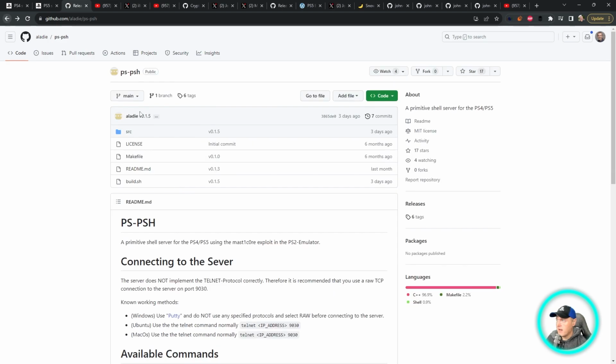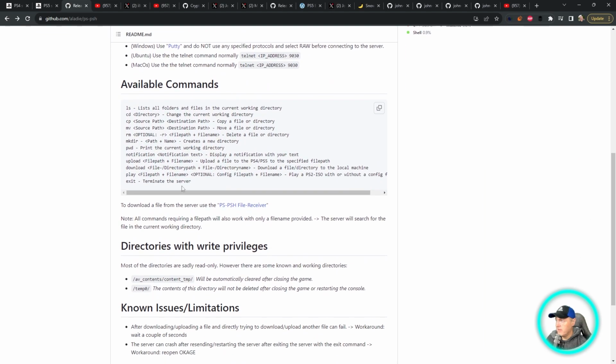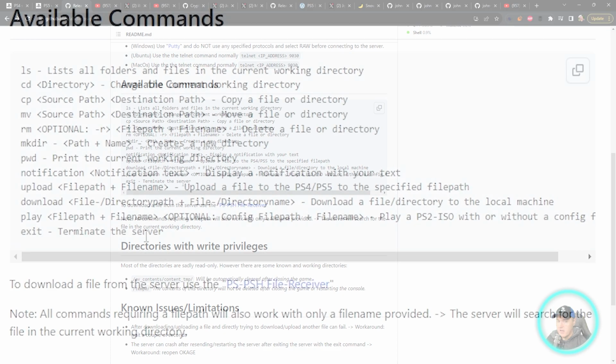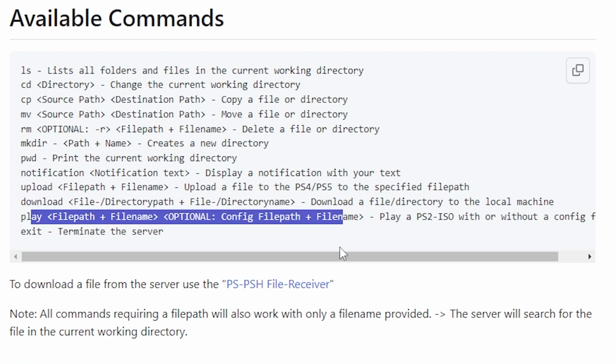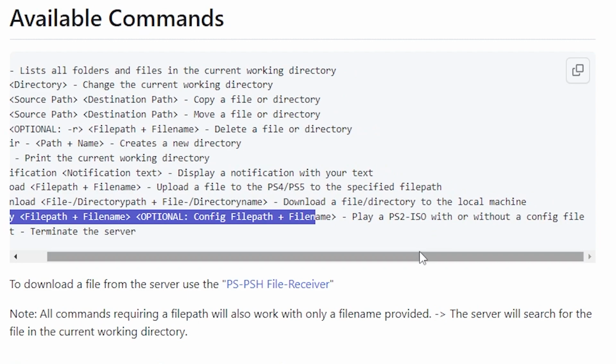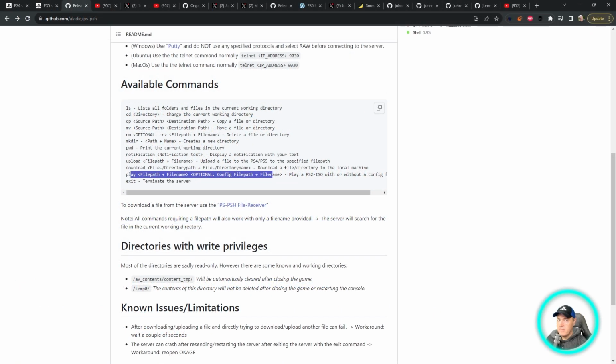And if we go back, here you can see all of the commands that are currently available. So things such as listing the files in folders, changing directories, copying files, moving files, removing files, making directories, sending a pop-up notification is also possible, uploading and downloading, and then you could even do things like play a PS2 ISO using MasterCore. So a very cool tool. It's one that I've definitely been keeping my eye on, and you should as well.